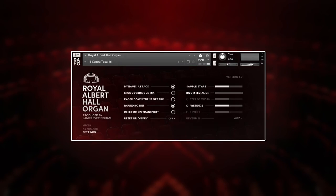On the third page, we have some useful settings. With the adjustable sample start delay, we can balance between instant, lag-free playability on the one end and a slightly delayed but more realistic sound on the other end. A presence slider offers some slight processing to bring the sound a bit closer and make it more direct. We can toggle around robins and play around with the stereo width and different reverb options.